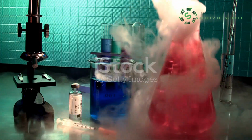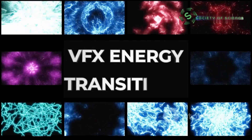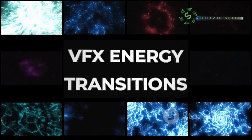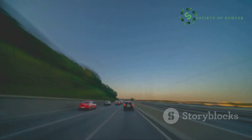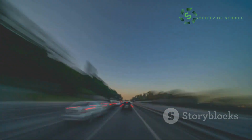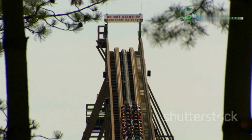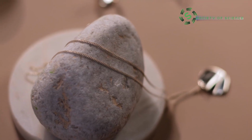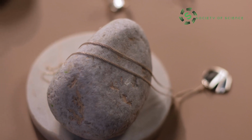Now let's talk about energy, the driving force behind all change in the universe. Energy exists in many forms, and physics provides the framework for understanding its various manifestations. Kinetic energy is the energy of motion, whether it's a speeding car or a vibrating molecule. Potential energy, on the other hand, is stored energy, ready to be unleashed. A stretched rubber band or a rock perched on a cliff possesses potential energy due to its position or state.